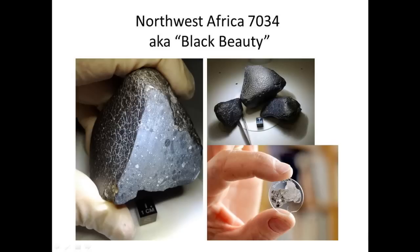You can see in this photograph in the lower right-hand corner there's a thin section of a piece of this meteorite, and that is one of the ways in which you study these objects, by looking at them in thin section. You can see in the upper right-hand corner two more Black Beauty specimens that were recovered. Once it was realized that this was a really important Martian specimen, and furthermore very valuable, the Moroccan meteorite hunters went back out to the place where the original one was found and found some more. So right now, there's probably more than about a kilogram or so of specimens that have been recovered.